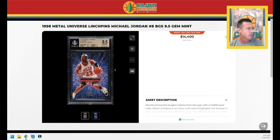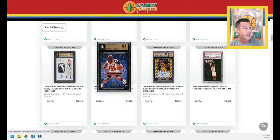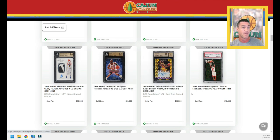What were the subgrades on this one? 9.5, 9.5, 9, 9.5. And the subgrades on the one that sold last night were 10, 9.5, 9, 9.5. So even better subgrades and about $4,000 less than the last one. So I like that purchase. Honestly, I think this is a bigger card even than the Meltdown that I just picked up for more money. So 10,500 is a good pickup right there for that card.